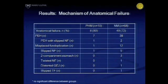And so I show to you here the different types of anatomical failure between the two groups. Again, incidence is similar. Paraesophageal hernia is the most common cause of anatomical failure for both groups.